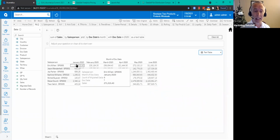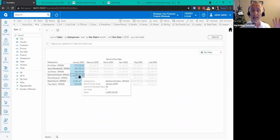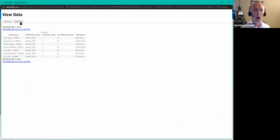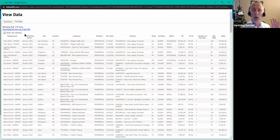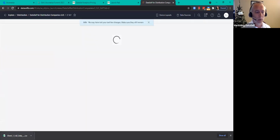And if you want to get some of this data into Excel, you can select any point in Dataself. You can select your data and tell it, show me the data. You can see all the high-level information. You can get all the details. This would be like a GI download, and now that information goes to Excel. And if you want to use it in Excel, now you have complete information exported to Excel.